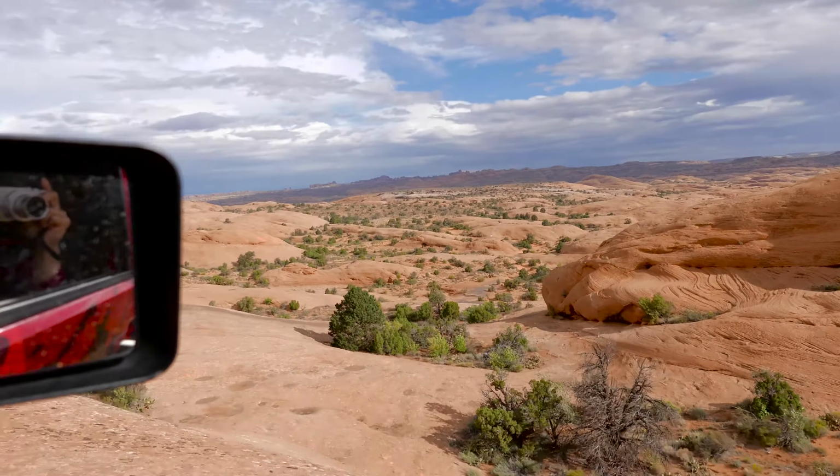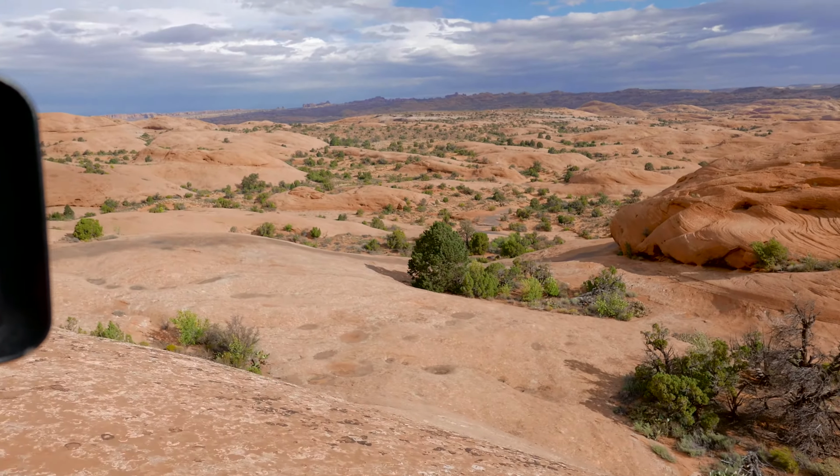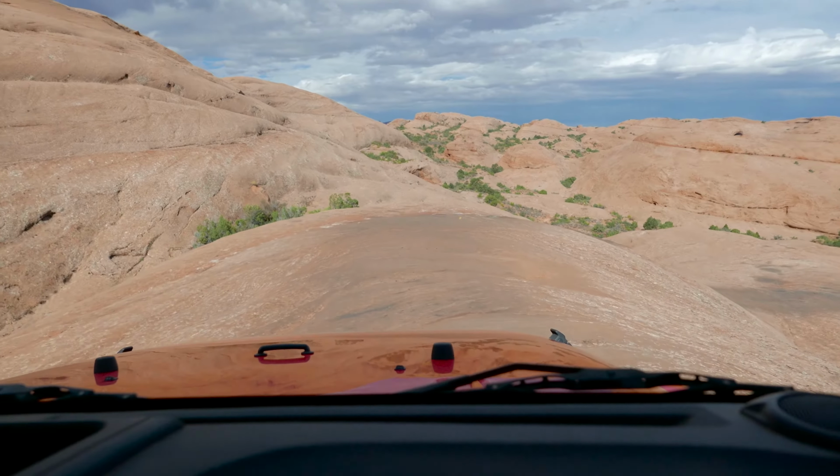Alright, we're going to come up on a little hill here we call Roller Coaster Hill. We're going to put the Jeep in neutral and roll down the hill with our hands up in the air. Okay. Oh yeah.